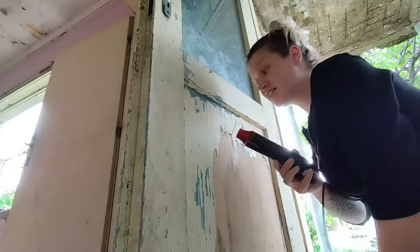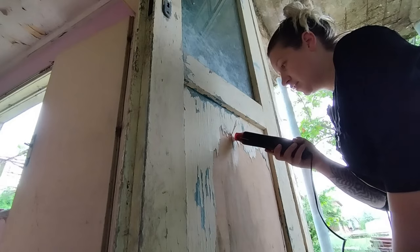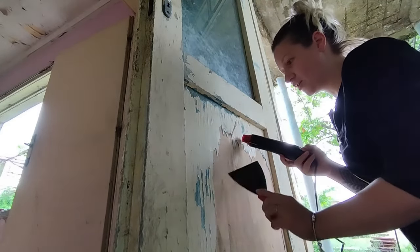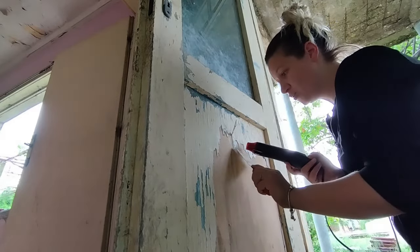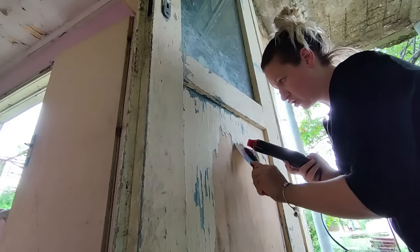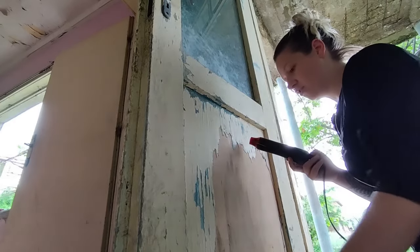So Lou said this heat gun was not worth bringing, but this was all dead, so wobbly, but this is dry and it's really hard to remove, so I'm hoping that the glue gun melts the glue and makes it easier for me to peel all of this off.